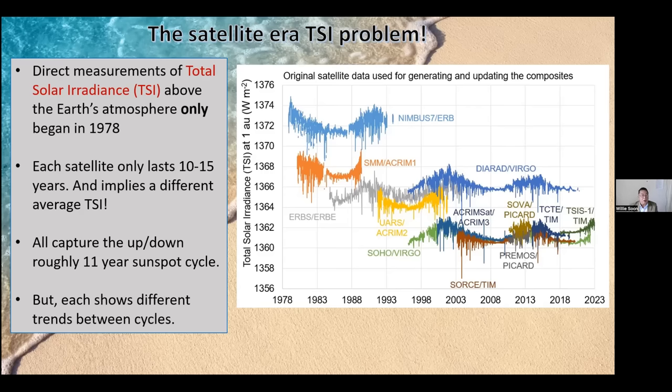And then you can see now, each satellite can only last 10 to 15 years. That's the problem in terms of the solar physics here, the science, is that we cannot sustain the measurements for a very long time, let's say for 100 years, for example. But here you can see it goes up and down. It does have the solar cycle kind of indication. But the problem is that how does each solar cycle differ from each other? That's what we want to know, really.